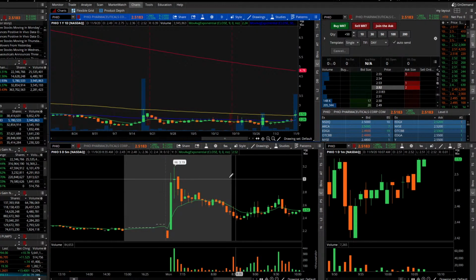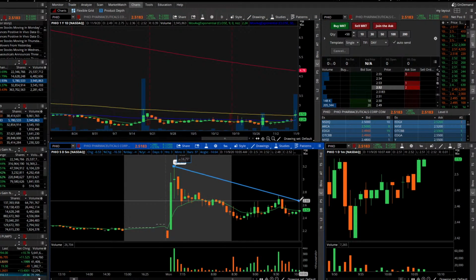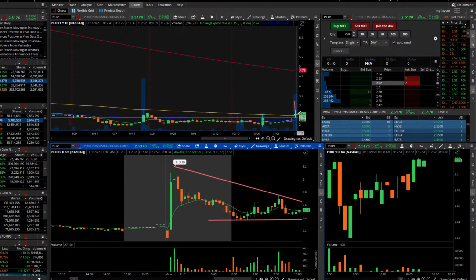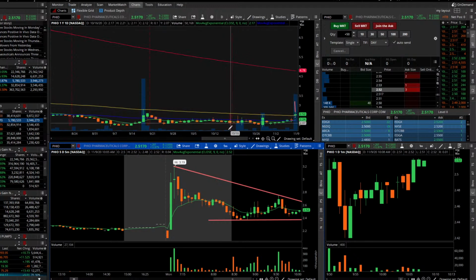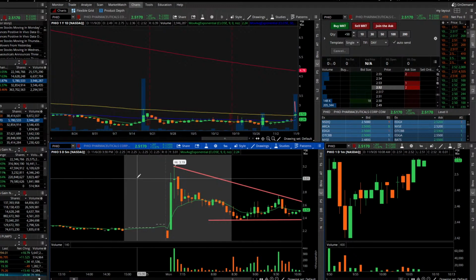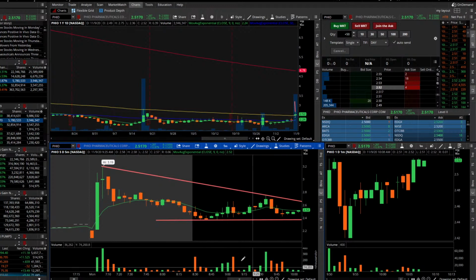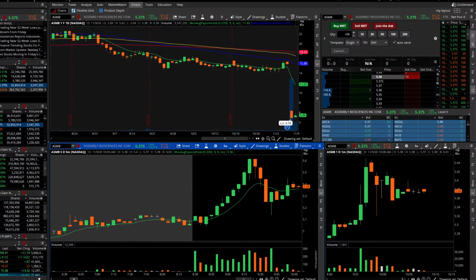PHIO is kind of interesting as well. You got a big triangle on this 5-minute. It's above all indicators except the 200. The 200's way up here at 478. It possibly could see a triangle breakout maybe today, later on. This is interesting. That'd be one I'd keep on watch.